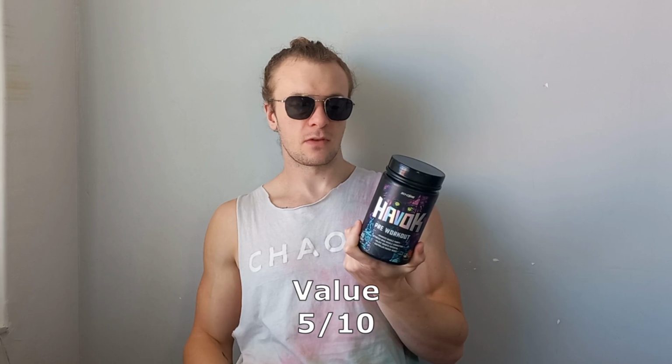So yeah, value for money, I would say this is not great. 5 out of 10. It's really expensive, and I think it's because of all the weird, extra novel ingredients. So yeah, it's also 0 sugar, if that means anything to you, and there's no nutrient panel. It doesn't show how many calories or anything in this, how much carbs, how much protein, how much fats. Obviously it's not going to be protein or fats, but still it would be cool to see a little bit of electrolytes, like some sodium in here.